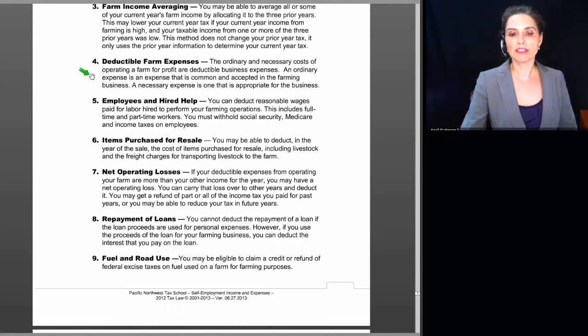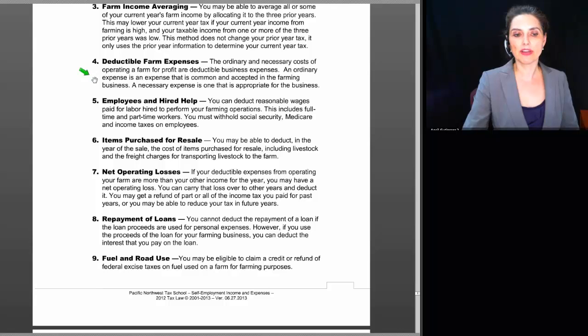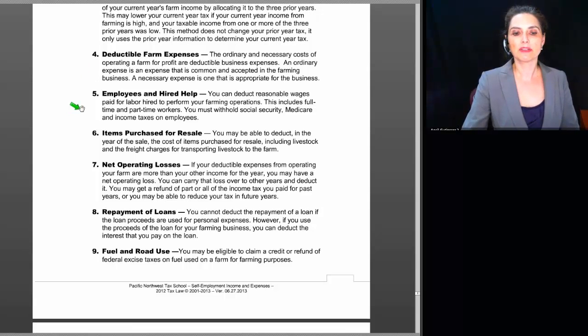Deductible farm expenses. The ordinary and necessary costs of operating a farm for profit are deductible business expenses. An ordinary expense is an expense that is common and accepted in the farming business. A necessary expense is one that is appropriate for the business.